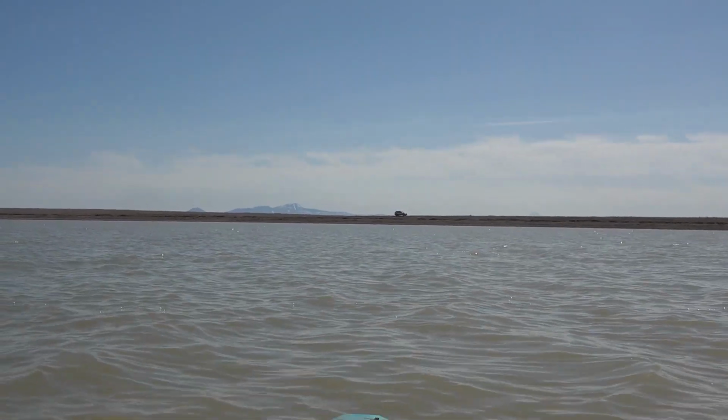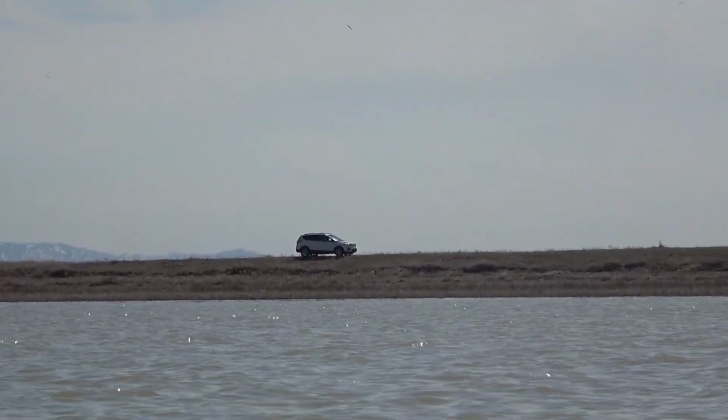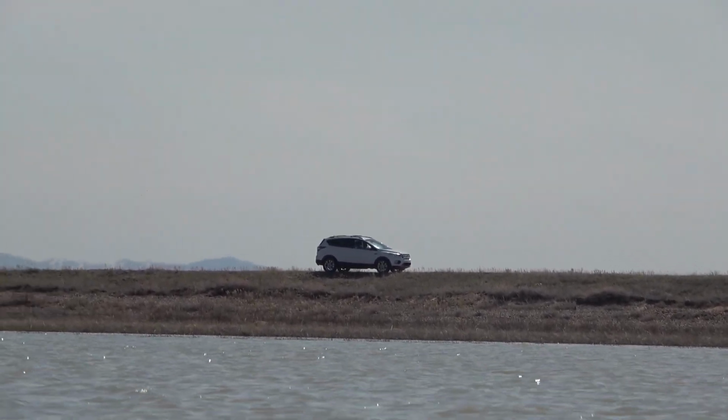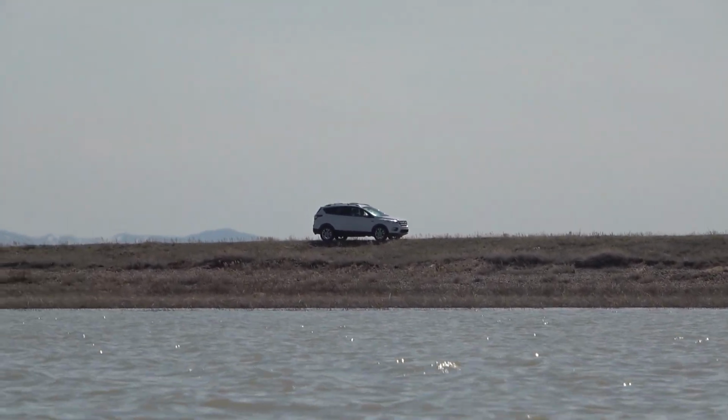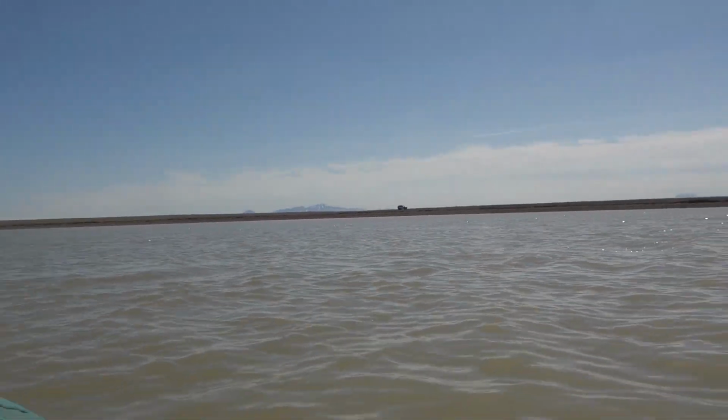Well, day 3 is about to end on Pakowki. It's Sunday, April 30. And I just made it back to my car after finding a much better place to park with an easier launch yesterday.